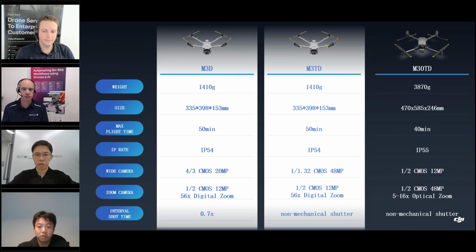And next one. The new models of the drones specifically for the Dock 2 are the M3D and the M3TD. The size is significantly smaller compared with its predecessor, the M30 series. The weight is just 10 grams, but flight time is up to 50 minutes. It does not have folding arms like the Mavic 3 Enterprise series, and that rigidity helps a bit in wind resistance, as well as assisting with the max flight time. And we also have a higher ingress rating compared to the Mavic 3 Enterprise series, which is up to IP54.